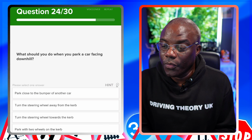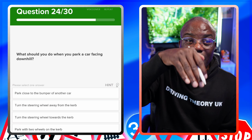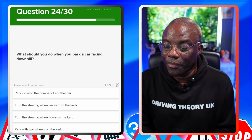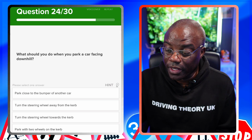What should you do when you park a car facing downhill? So your car is facing downhill. So what should you do? Park close to the bump of another car? No. Turn the steering wheel away from the curb? No. Turn the steering wheel towards the curb? Yes.